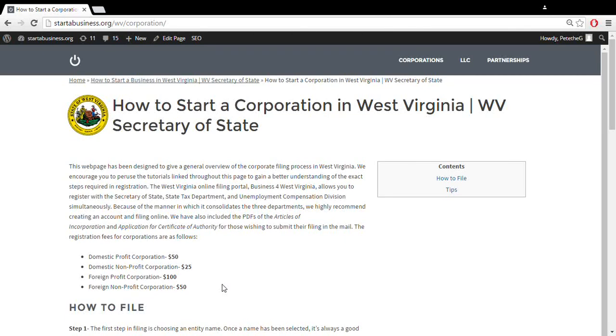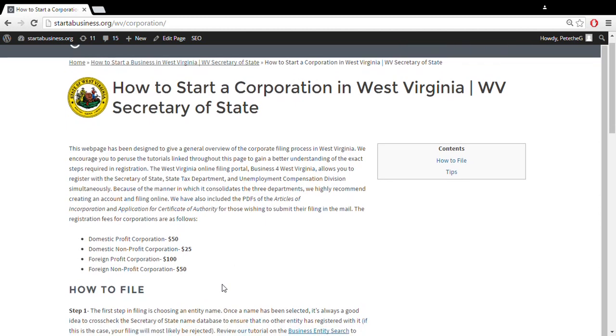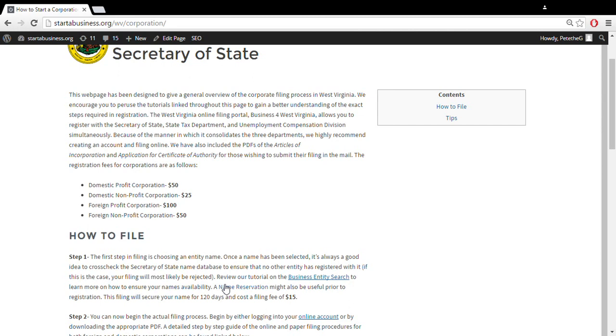Hi there. I'm just going to go over how to start a corporation in West Virginia. That's for domestic and foreign corporations. Now, there is an online filing system called Business for West Virginia. You need an account in order to access this filing portal.